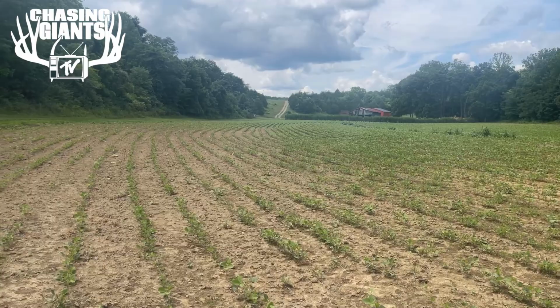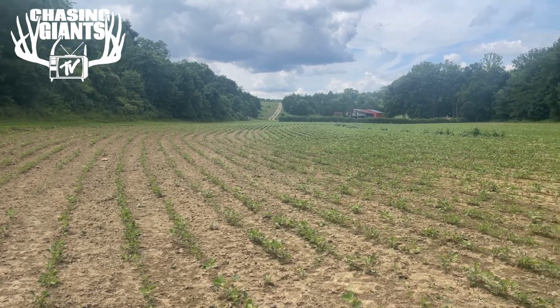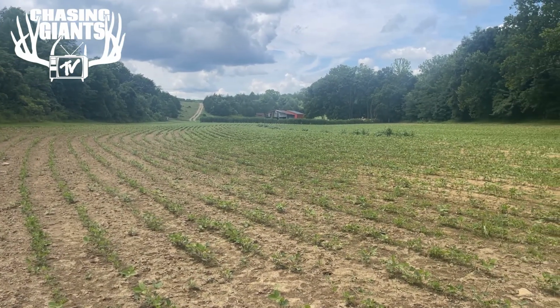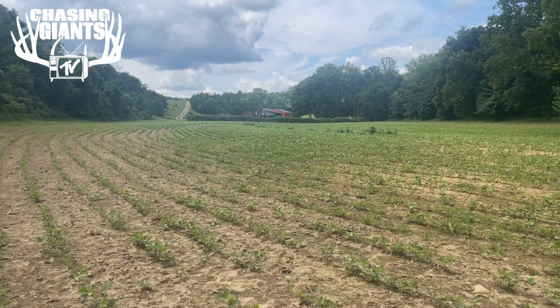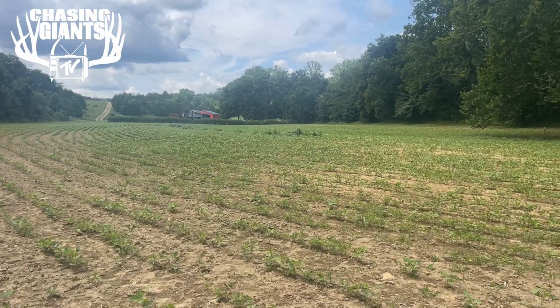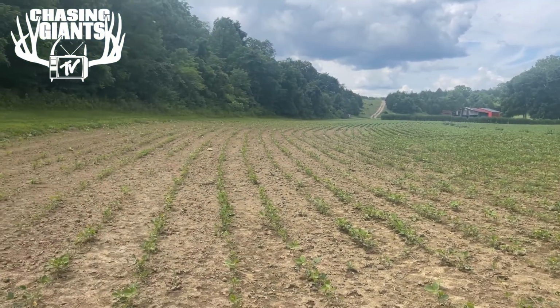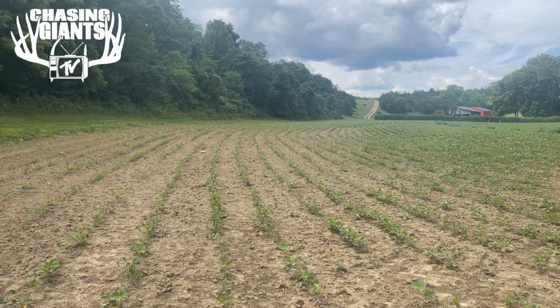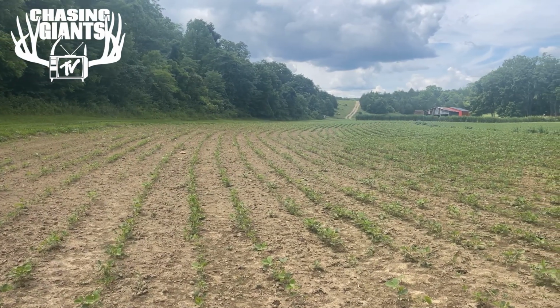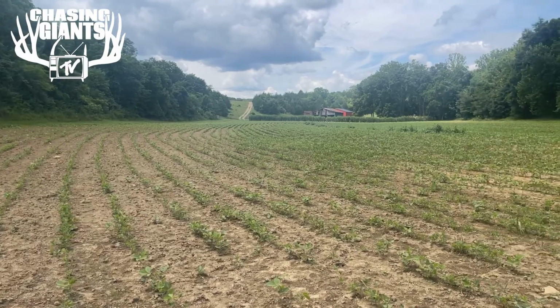I think the biggest thing that we're going to have to do is probably just stay on top of our weed control, because by now normally the canopy's already formed and we don't have to worry about weeds. So if we keep the weeds under control, we'll see what kind of beans we have. If we don't have a good bean crop, we just overseed right back into it with cereal grains and a fall blend. So pretty cool setup here.